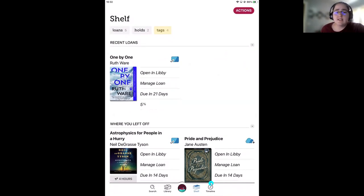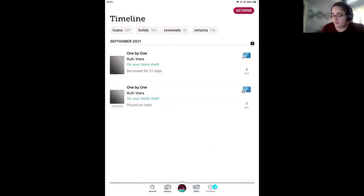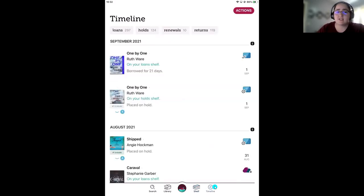Next door, you'll see the timeline. It's that clock there, the last icon in the navigation bar. This is your history, okay? So associate timeline with history. It's going to show you every loan that you've ever had in Libby, every hold that you've ever had in Libby, renewals and returns as well. So this is going to show you all of your history within the Libby app, whereas the shelf is going to be your current reads, the books that you currently have borrowed and currently are waiting on the wait list for.